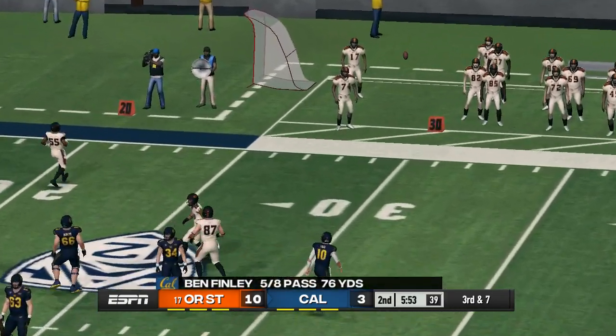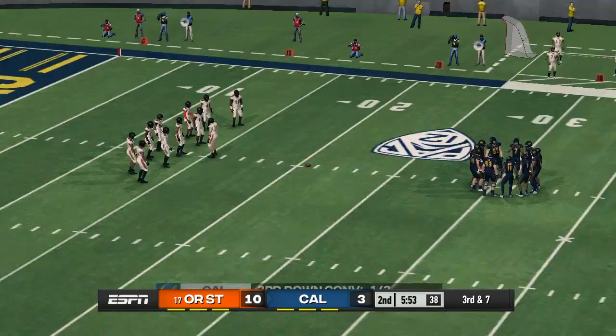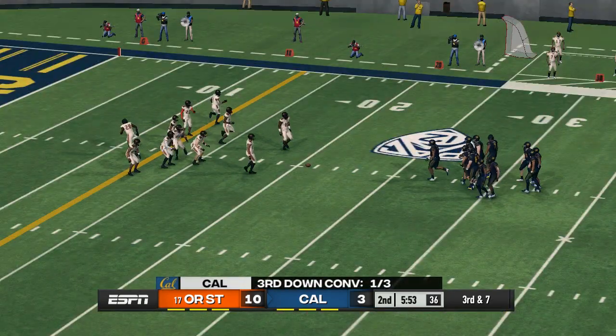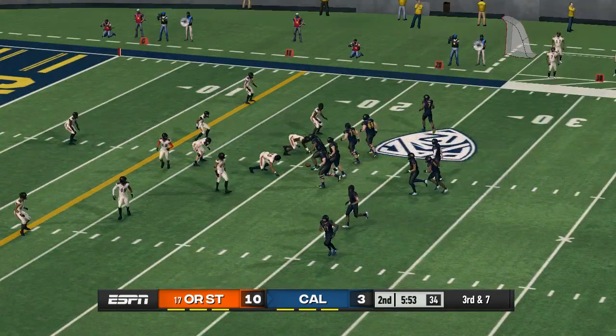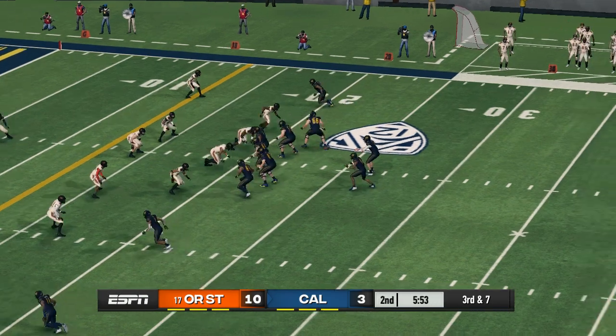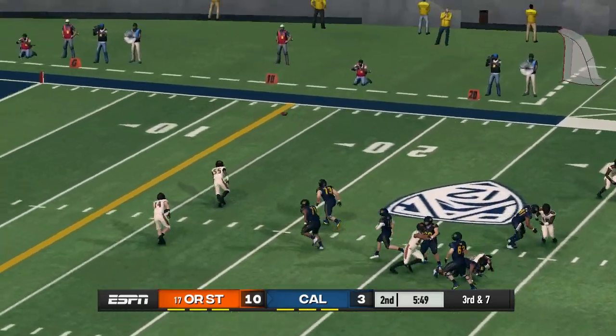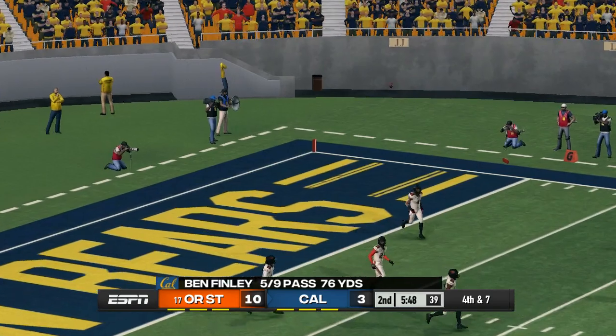And he throws it away. Great job by the defense of getting after that quarterback. And right now, I think they've got him with some happy feet. He appears to be a bit rattled. From the 20-yard line, third down. Here they come. Quick throw, incomplete. One of his receivers.